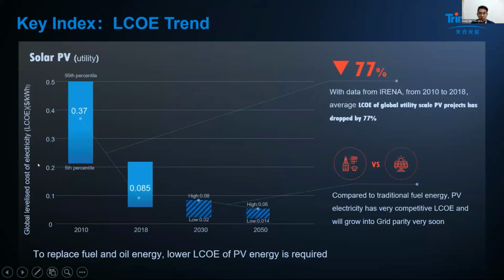I think the key applies to every kind of energy. Just take solar PV for example. Just now we had many speakers talking about the LCOE. My opinion is the same. We believe the key for the market share of new energy is the cost of each type of renewable energy. Just take solar for example: in the past 10 years, PV energy cost in dollars per kilowatt hour has reduced by nearly 80%. And we think this trend will continue in the following years.